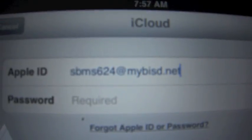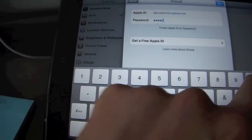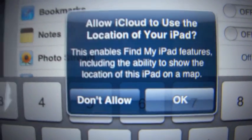Here's what's really important. The school provided you with an Apple ID. Do not use it. You need to have your own Apple ID when you do this, because everyone knows the password to your school Apple ID and you don't want to use that account. Once you have your own Apple ID, touch OK.